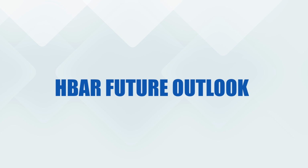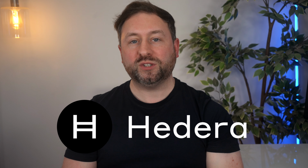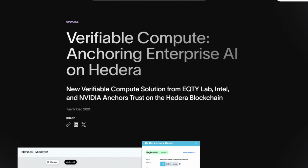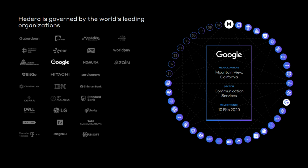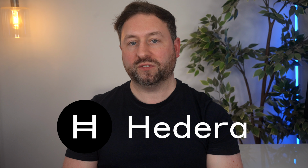HBAR Future Outlook. I believe HBAR has achieved some great success already in the space, with it being used by a large number of big institutions and organisations, and having partnered with NVIDIA and Intel, who are leveraging Hedera's consensus service, which is huge. Also, Hedera's Governance Council, consisting of big organisations like Google, Dell and IBM, will only further help the outlook and prospects for the network moving forward.